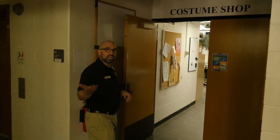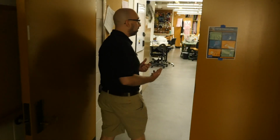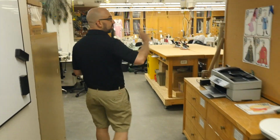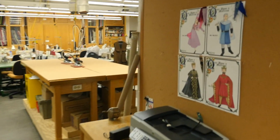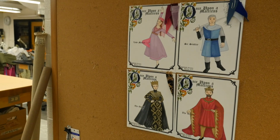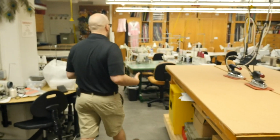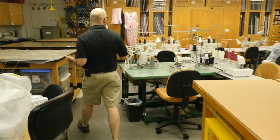Right across from our makeup studio is our costume shop, where all of the costumes are made for the show. One thing you'll notice when you come in the door here is we have a bulletin board where our designers' drawings go up on the wall, so that lets everybody in the shop know what it is that we're building for the show.